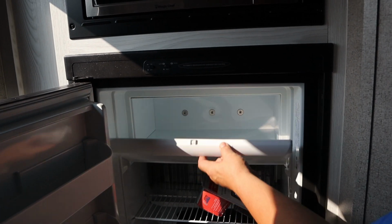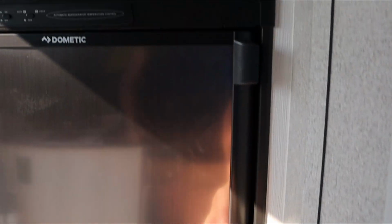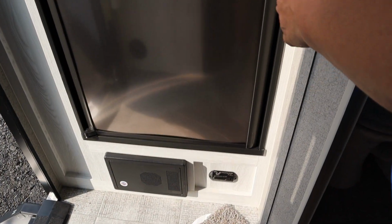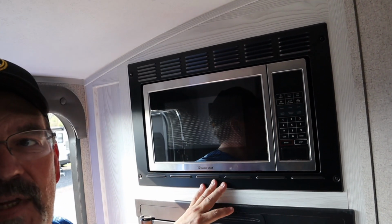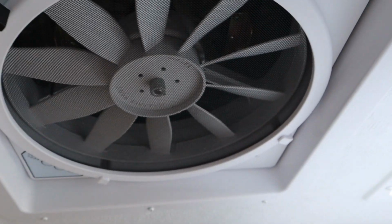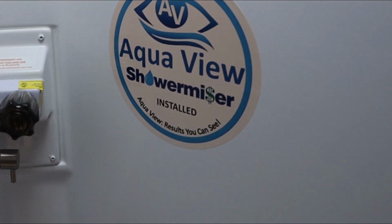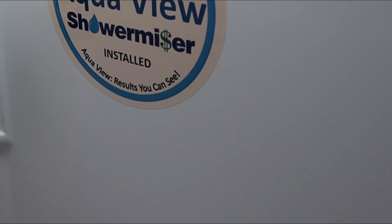When we come in here, right away, to your left-hand side, we have a Dometic refrigerator, a very small freezer in the top. Has a furnace down below, there's CO2 and propane detector. So it's a microwave oven on the top. In the bathroom, right as soon as you get in, it's a porcelain flush toilet. It has a Showermiser installed.